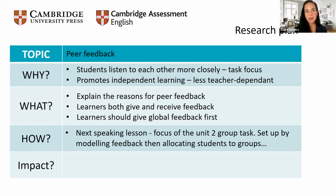Then how are you going to do this? So this will be very personal to you. It might be on Thursday, instead of doing that task where everyone does the speaking task and I would go around the class and give feedback, I'm going to put them into groups. So I'm going to do it in pairs or whatever and get them to give each other feedback. So this is where you would slot this into your lesson plan. This is where in your lesson this would appear.